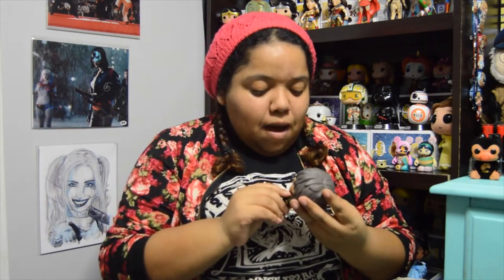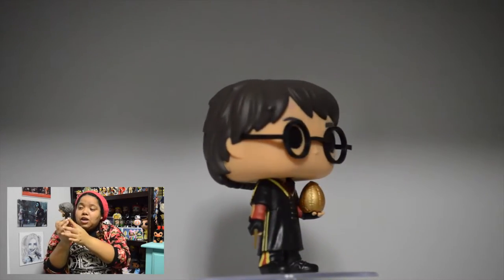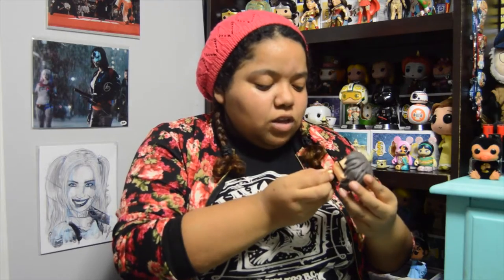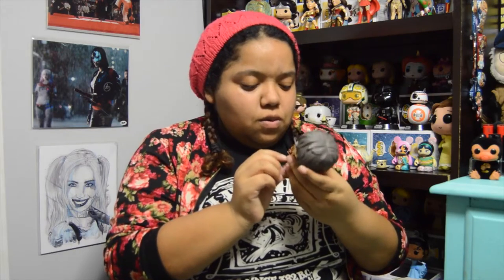Now, I thought Harry Potter and the Sorting Hat was my favorite Pop of Harry, but no, this is it. All the details are there. You can see Potter on the back with the star underneath. The colors are there. You can see the Hogwarts crest on the side. Oh my God, even the details on the golden egg. Holy crap. Harry Potter's wand is a lot longer than the others in this. I wonder why that is.